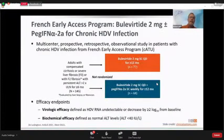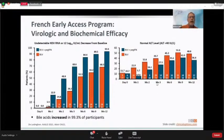There was an early access program using bulevirtide plus pegylated interferon for chronic Delta infection in the French early access program called the CATU. Here we have virologic suppression over time in the combined group that were undetectable or greater than 2 logs, a composite endpoint, 94%. Normalization of ALT was in about half of these patients.